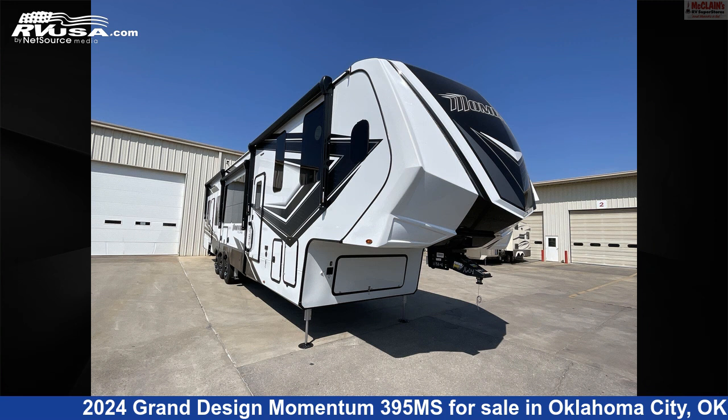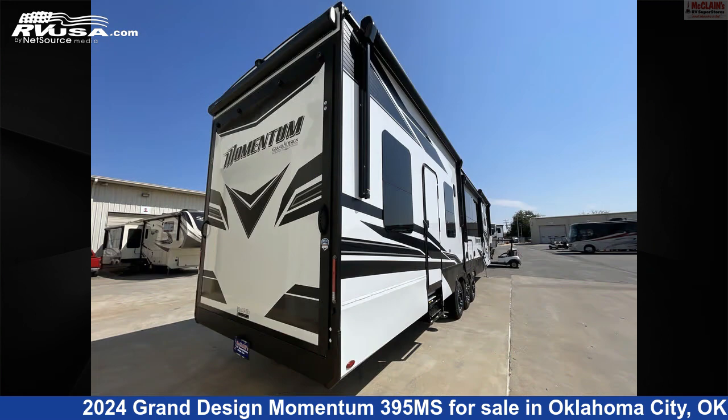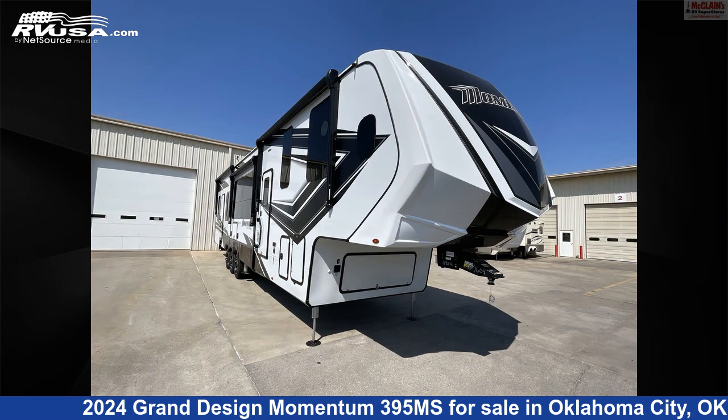This 2024 Grand Design Momentum 395 Mega Siemens is a toy hauler RV. It is located in Oklahoma City, Oklahoma, 73127 and is offered for sale by McClain's RV Oklahoma City.